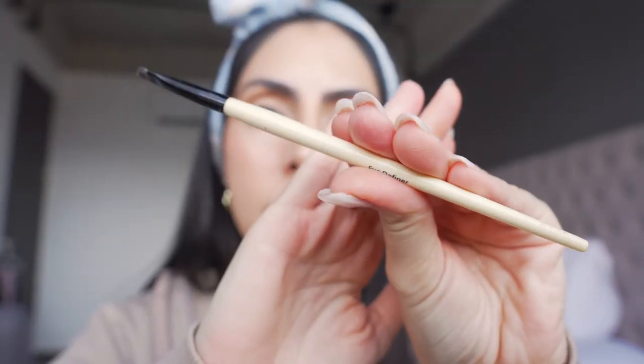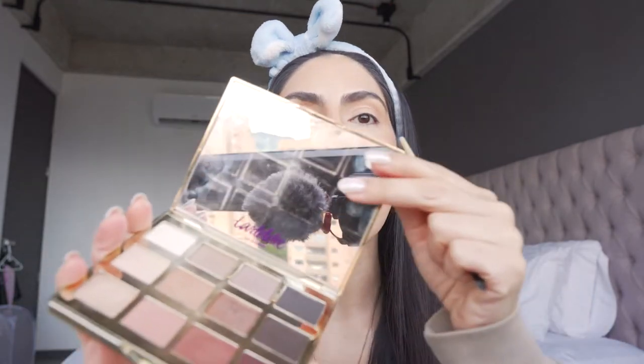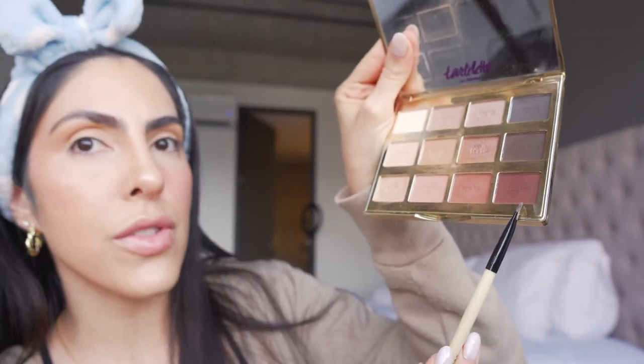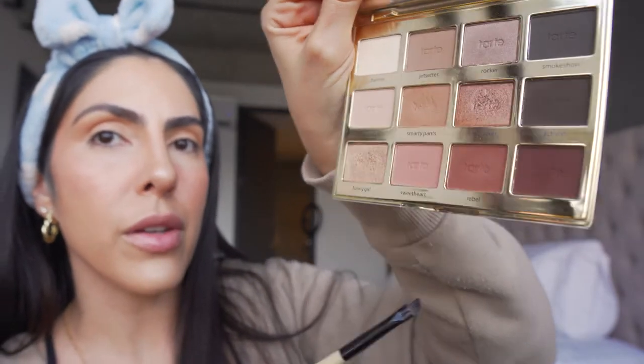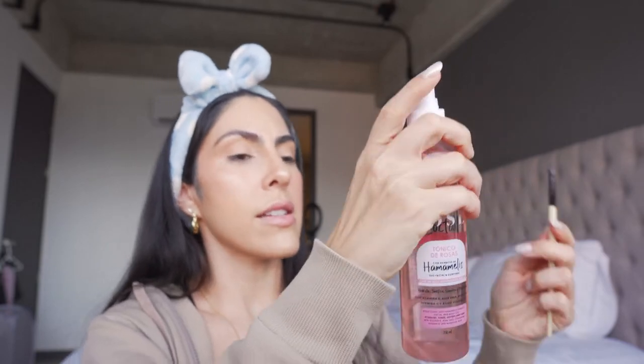And now I'm going to use this Bobbi Brown pencil. This is a perfect pencil to create that wing eyeliner, and it's going to give you that elongated eye look. I am going to use the Tarte and Bloom palette, and I love that this has a lot of neutral and warm tones. I'm gonna go ahead and go with the Leader color, which is this one right here. These are beautiful colors, and I am going to first of all spray my pencil. That's super important so that the color just goes in smoother.